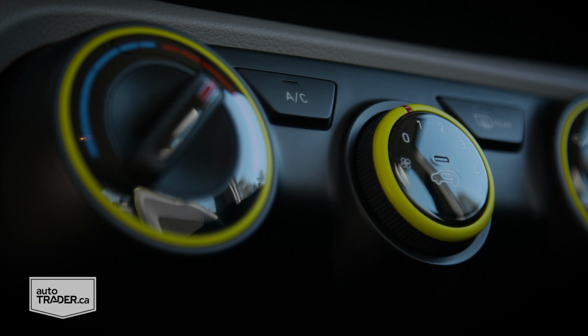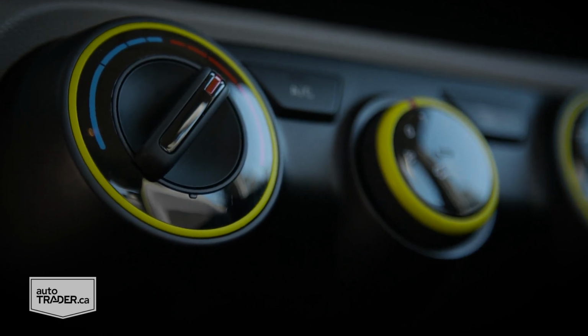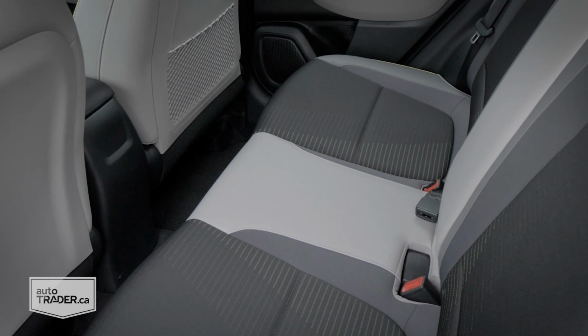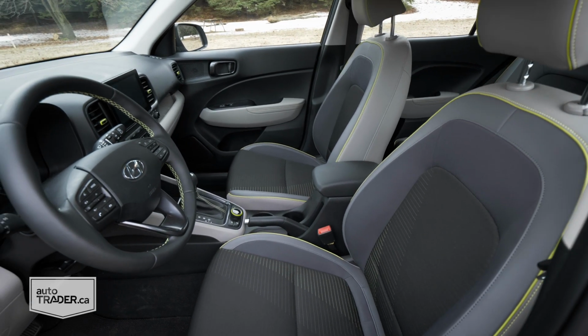The other thing I miss about the top trim is the automatic climate control system. This one's just a lot harder to get the temperature just right, so it's hard to make the cabin nice and comfortable, especially when you've got passengers in the back. There are no vents on the back of the center console either, so keep that in mind if you've got little ones.